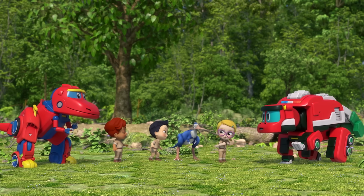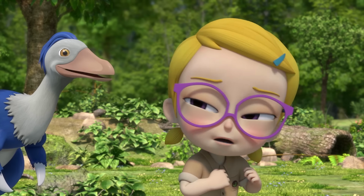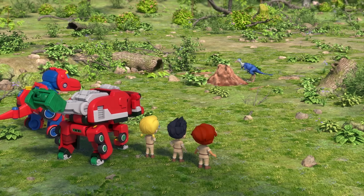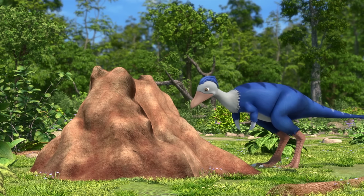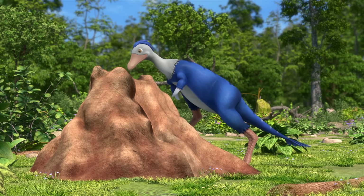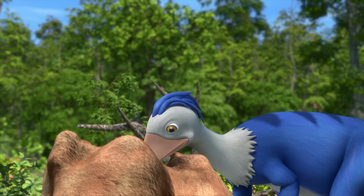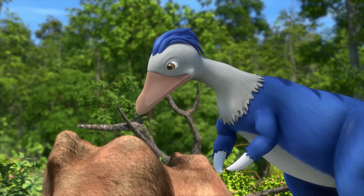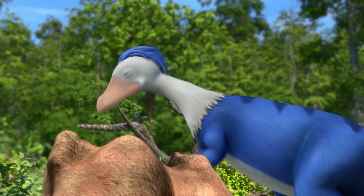This is a Mononykus. We finally meet. Mononykus? What is it doing? It's looking for food. That's a termite mound. I'm sure it's empty because the mound was crushed by the storm last night. Seeing how it gives up so soon, it really must be empty.